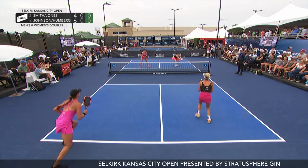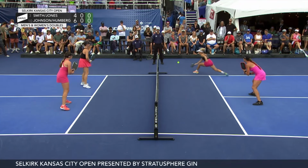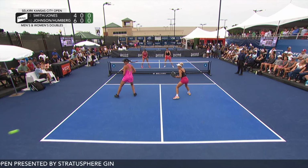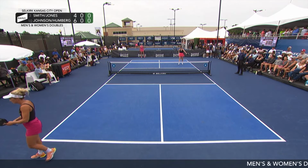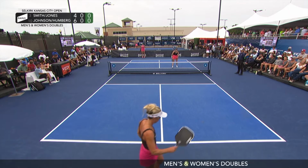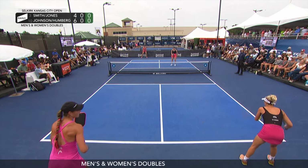Super slicey return. Callie handles. Some players can't handle it. Mari in full dictation mode. And Jorja Johnson cleans it up. Again, Jorja Johnson finding that middle dink and staying aggressive on it. Showing their opponents that that's not a spot to go to. Yeah, and for me, it's how off balance Mari is keeping them with her variated dinks, really.